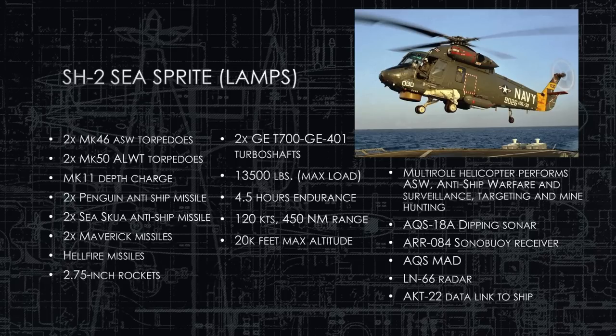All right, here's the helicopter, the SH-2 Sea Sprite. Now, this one has the LAMPS on it. LAMPS is a very specific upgrade that's made for anti-submarine warfare or naval activity. Yeah, they can carry two Mark 46 ASW torpedoes or two Mark 50 advanced lightweight torpedoes. It can carry a Mark 11 depth charge or two Penguin anti-ship missiles.